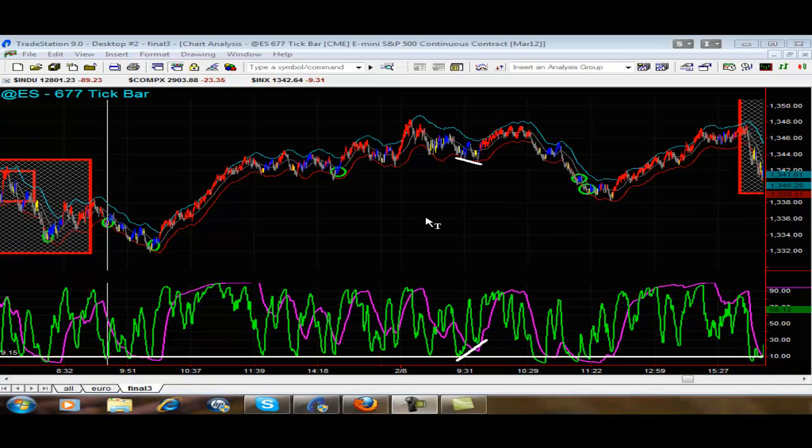We're looking at an ES chart here. The date is February 7th, 2012. On the left is the beginning of the day, 9:30, and on the right is the 4 o'clock close. So we're going to go over some of the trades we had during the day and why and how they were signaled. I'm going to zoom in here a little bit.